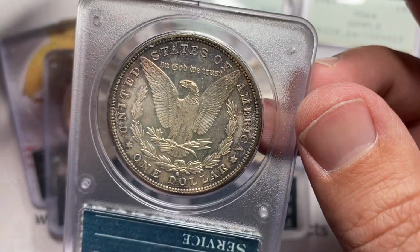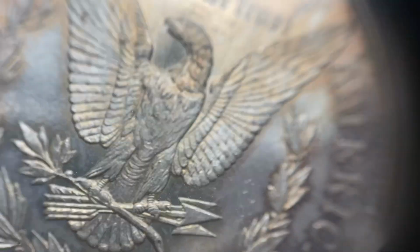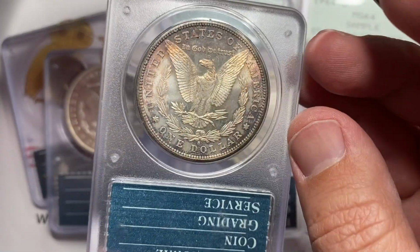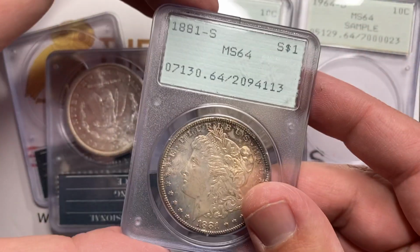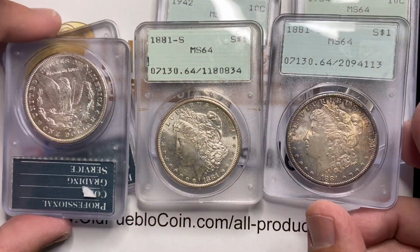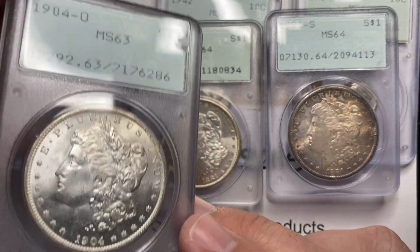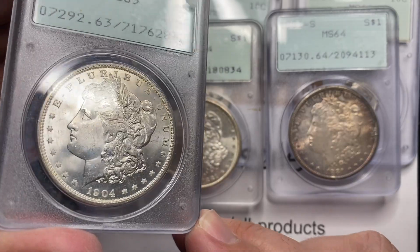I like it when they have a little bit of a subdued tone, but then in the light they just blow up on you. That's kind of a good look for me. So what's interesting is, this one came back a 64, this one is a 64, and this one is a 63. This coin, I think, technically is the nicest coin in the group.